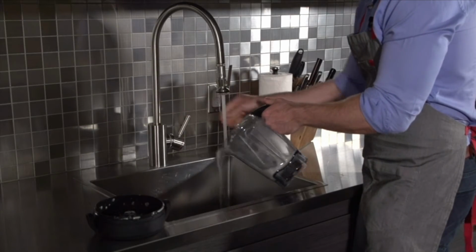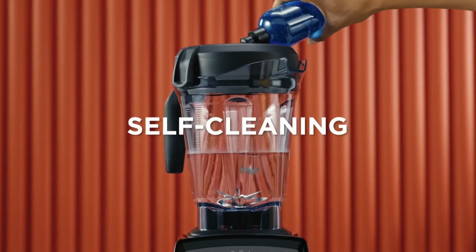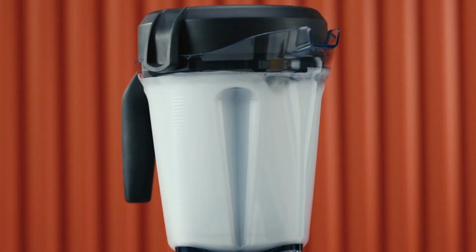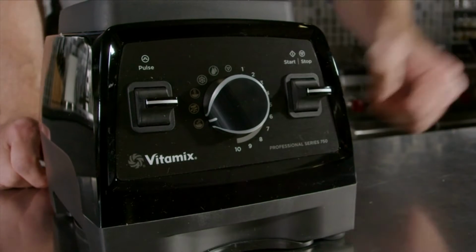And I think we can all agree that simplicity in maintenance is a joy. And this blender understands that. No need to dismantle and scrub. Just a drop of soap and warm water, and the machine self-cleans in under a minute. It's an investment for sure, but think of all the time saved on cleaning.